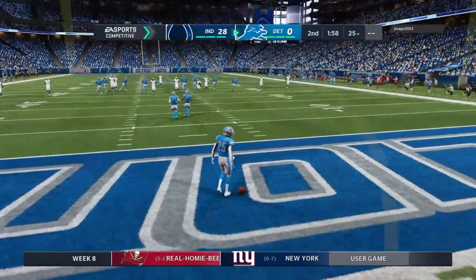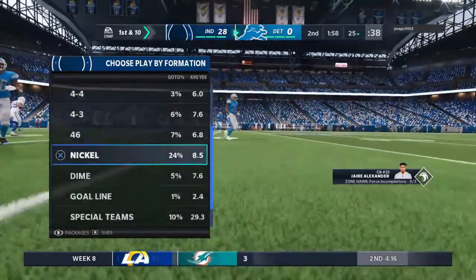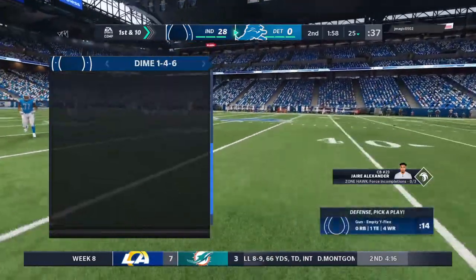Taken about 7 yards deep. And not willing to risk another fumble. He'll sit on this one. It's a touchback.